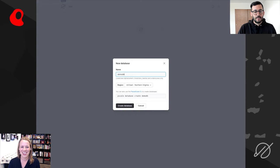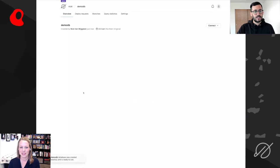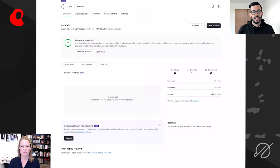As we can see here, the path from 0 to 1 is really just a couple of clicks. I'm going to call this DemoDB, spin it up in Northern Virginia, and click Create Database. While this is happening, behind the scenes PlanetScale is orchestrating an entire new Vitess cluster on Kubernetes, pulling it down, setting up all of the containers and things like that. It's quite a bit of work to get here. You've got leaders, followers, replicas and things like that, but we're able to do it.